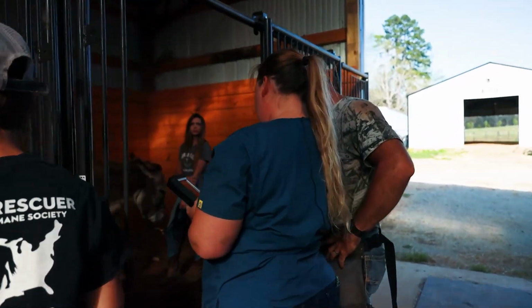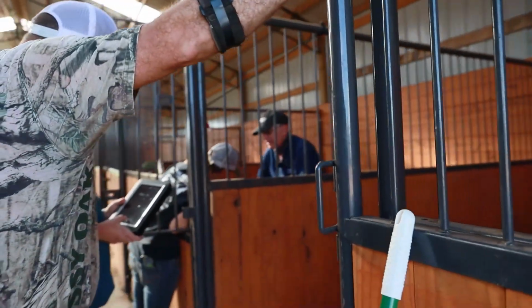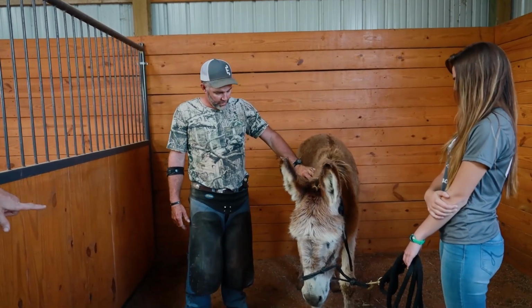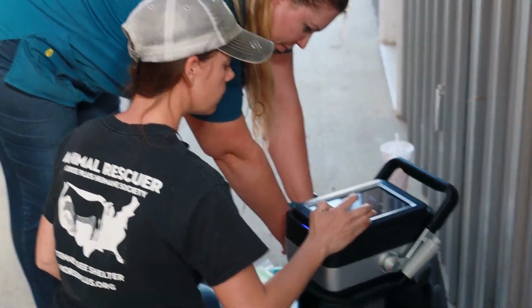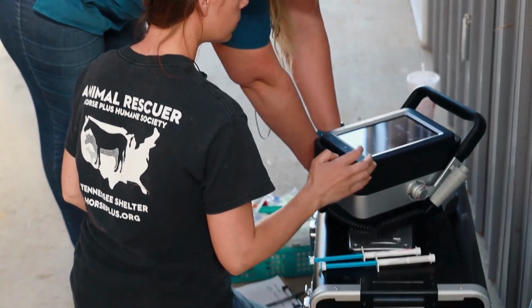That's the front. That's the back. We couldn't get her on a block. She's trying to kick us. And that's the other front. Look at that. Did we get that joint right above that? That looks painful. She's busting that joint down too. Okay. I think that's probably what we need to do.